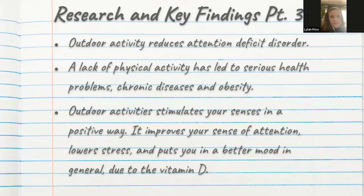Outdoor activity reduces attention deficit disorder. A lack of physical activity has led to serious health problems, chronic diseases, and obesity. Outdoor activities stimulate your senses in a positive way. It improves your sense of attention, lowers stress, and puts you in a better mood in general due to the vitamin D.